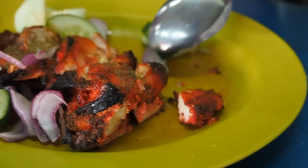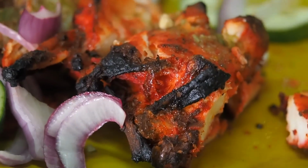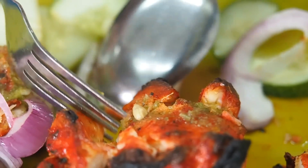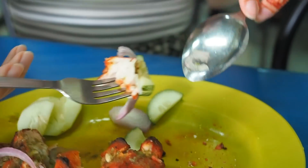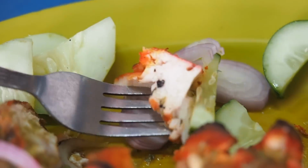So yeah, this is really nice. And they chop it into pieces for you, so you can use your hands or you can use a fork and a spoon. Either way will do. But yeah, this is really, really good. I'm gonna get one more piece here. And I'm gonna grab some onion and some cucumber and squeeze more lemon on it. So it's the perfect bite. That's good. Alright, so Sam's going in for the chicken.